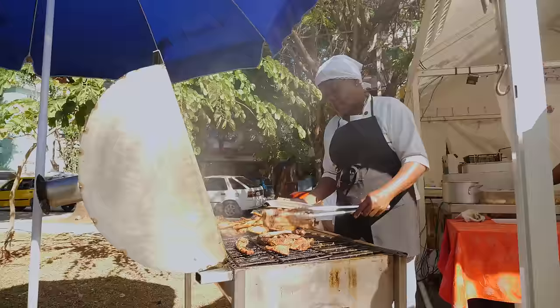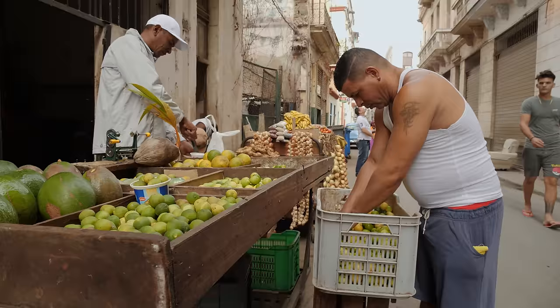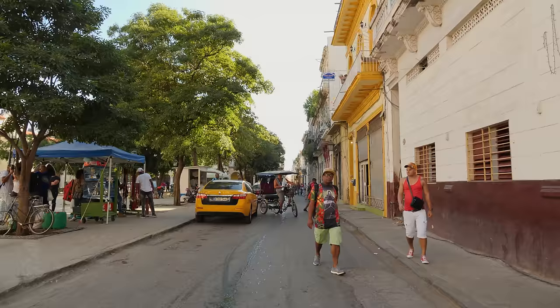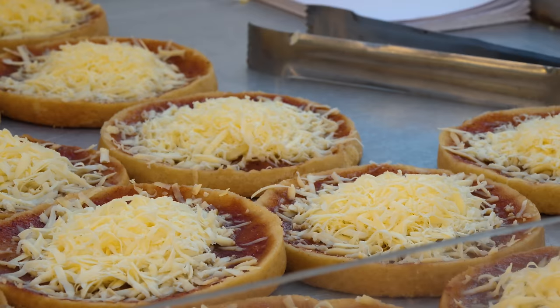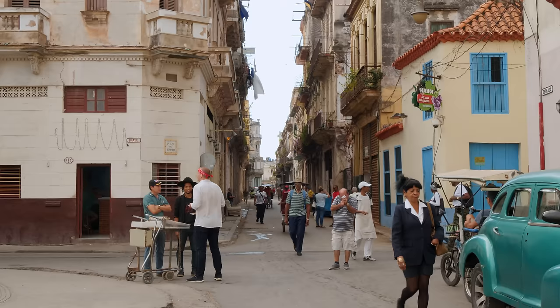Street food in Havana is about simplicity, being creative, and utilizing affordable ingredients that are easy to get. Here in El Cristo Park, one food vendor plays by these exact rules. At home, he's baking up dozens of these, his own creation. Then he hits the streets and starts to sell.